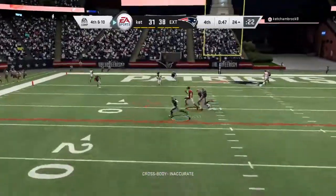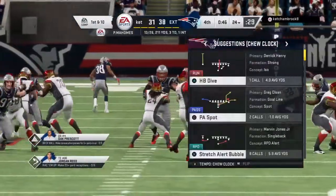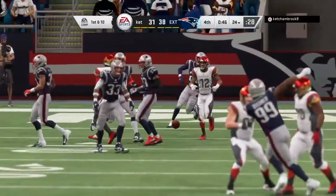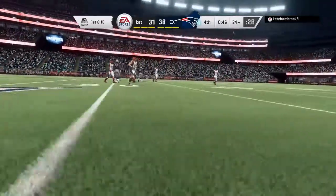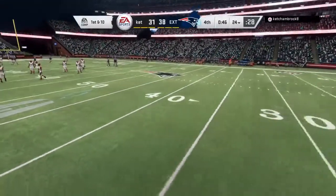Personally, I've got to get the ball to my best player with the play he likes to run best. Now they go for it on 4th, but this one is going to wind up incomplete. They had to go for it with such little time remaining, and the Patriots defense is going to take over on downs.